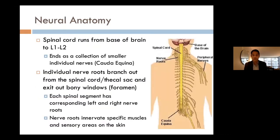Talking about the neural anatomy, the spinal cord is a big nerve that runs from the base of your brain all the way down to your lower mid back, and that's what allows you to move your arms and legs. After the spinal cord ends, it collects into a collection of individual nerve roots we call the cauda equina. Branching off from the spinal cord are what we call nerve roots, which go down to specific areas of your arms or your legs, and allow us to move those individual muscles and feel those certain areas in those arms and legs. Those spinal nerve roots exit out of bony windows in the bone called the foramen, and each level of the spine has a corresponding left and right nerve root.